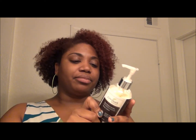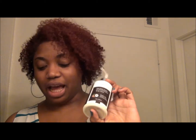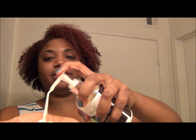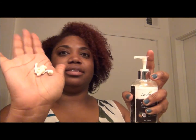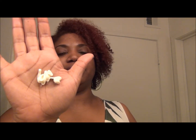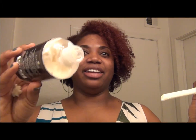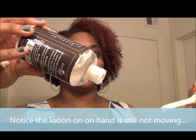This stuff right here, bomb. I love this lotion. I used it. It is a thick, look at that. That's thick lotion. It ain't going nowhere. See that? Still ain't moved. Hold on, I'll wait. And it still ain't moved. This is a thick lotion. It ain't moving. It's so thick.